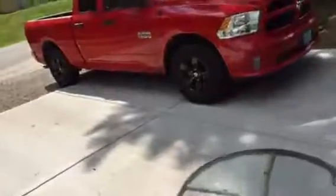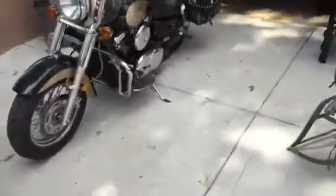Going to head out here. As we can see, I now have a driveway that's 22 by at least 26 feet or more. I built it higher than the garage because I'm trying to build up the house upwards. I want to pour another 3 inches.